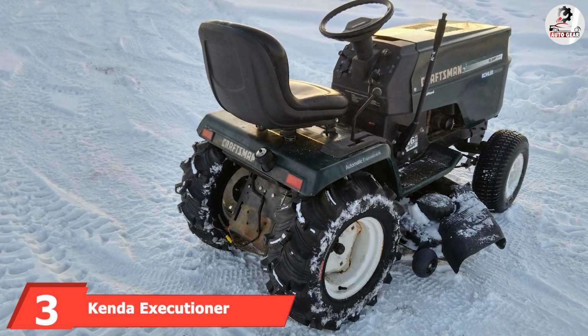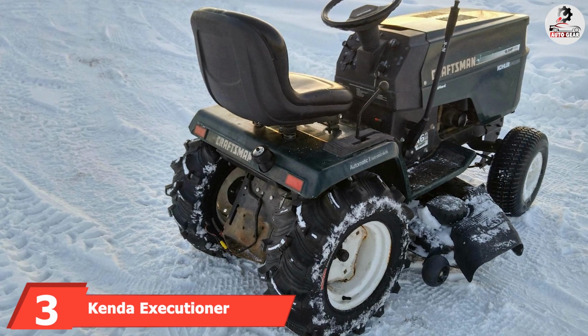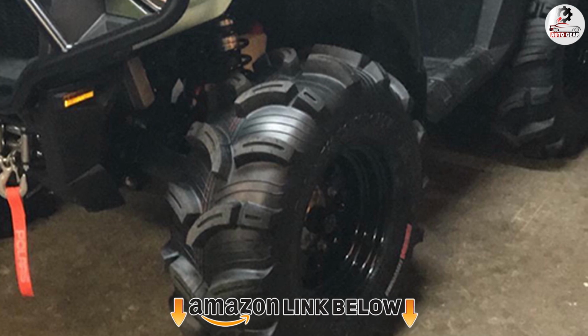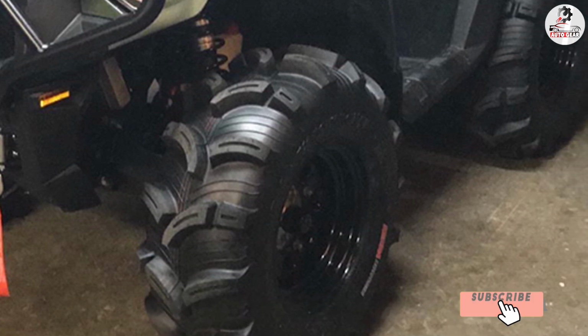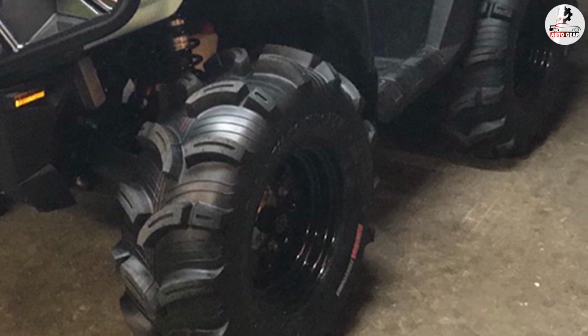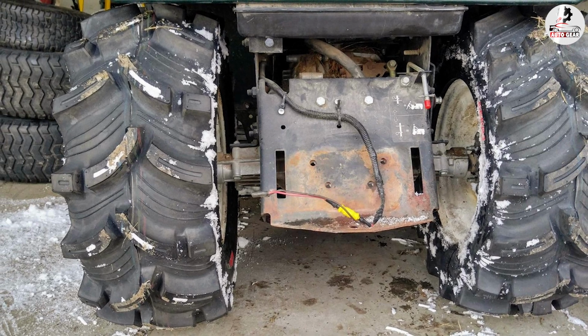The number 3 position is held by Kenda Executioner. If you're interested in the best UTV mud tires, Kenda should always be in your top choices. The Taiwanese company specializes in making UTV tires and has one of the best lineups of models right now. The Kenda Executioner is the company's specifically developed mud tire for UTVs. Right now, this is one of the best tires for people that are serious about wet off-roading.